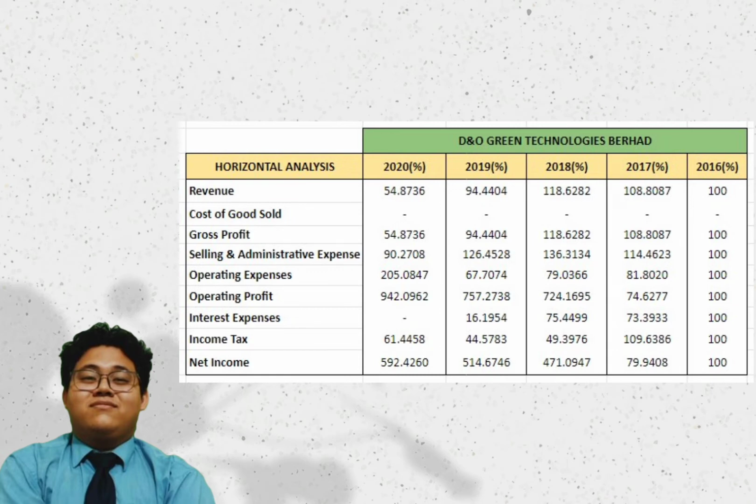The operating profit for 2020 was the highest among the other years because the company raised 8.1 million ringgit of private placement. Operating expenses in 2020 have increased to double those of 2016. The net income in 2020 has the highest amount due to the excellent profit made.